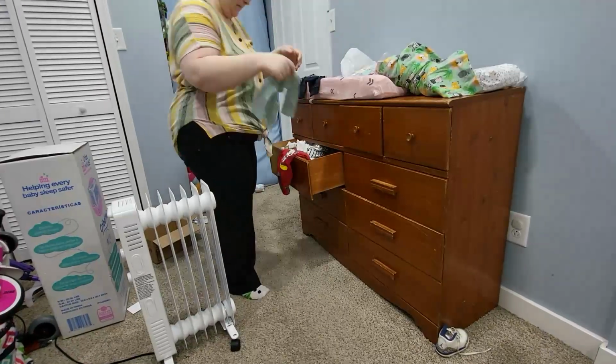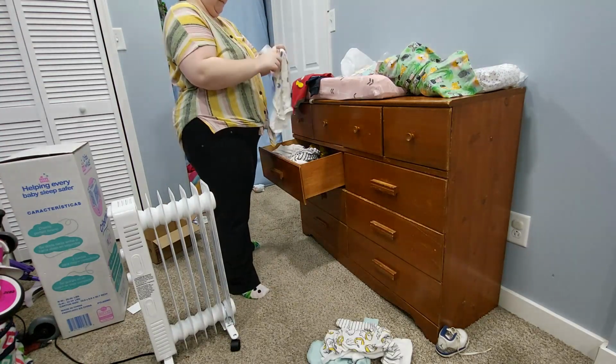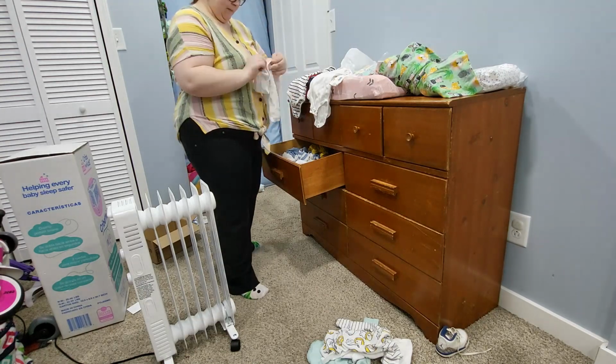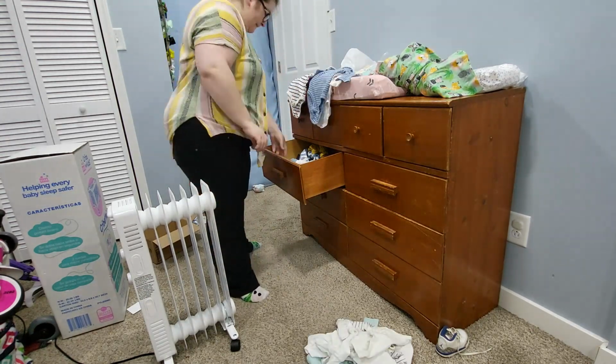So most of you guys know by now that this is our last baby. We are done after this one. So going through these drawers and pulling out those last newborn outfits, I was kind of like, okay, we're finally going to be done.